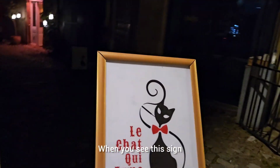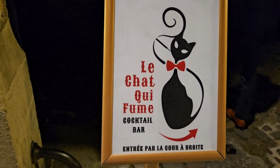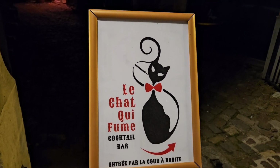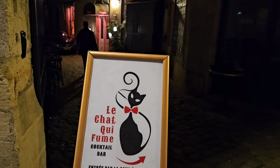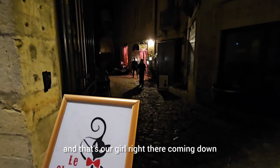When you see this sign, Le Chat qui Fume, this is the alley that you go down. That's exactly where you go. And that's our girl right there, coming down.